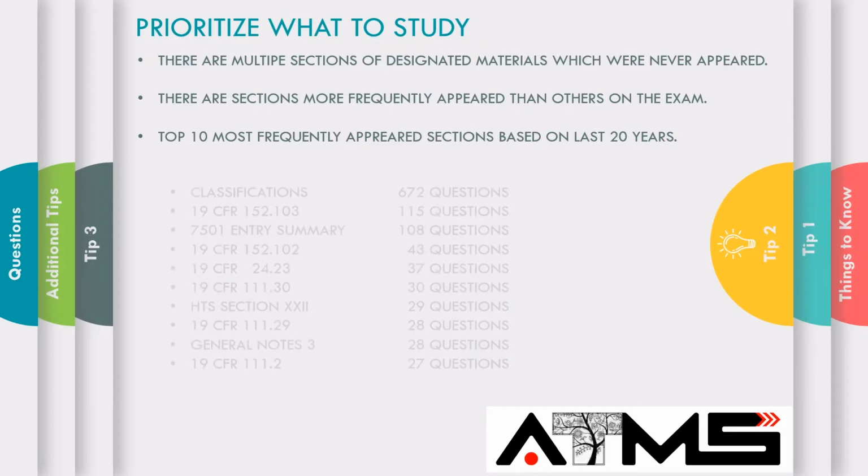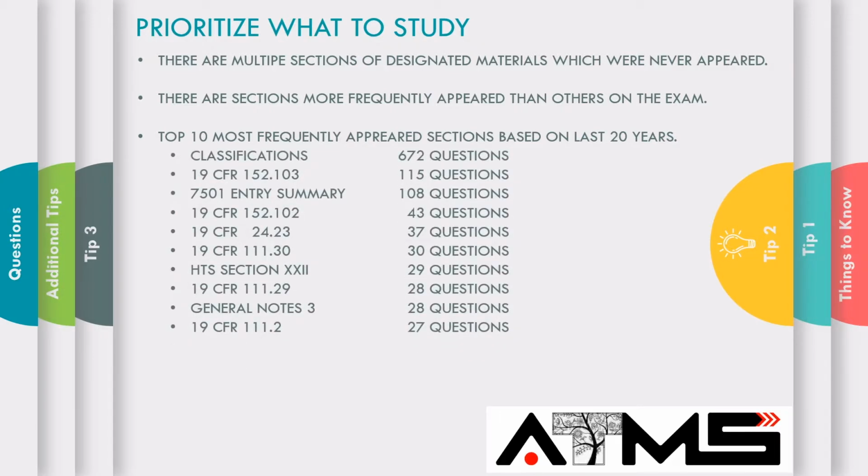They are as follows. As you can see, classifications are the number 1 priority. Literally 20 to 21 questions out of 80 are classifications. I'm not going to go through them all, but you can see the important sections which were on actual exams.